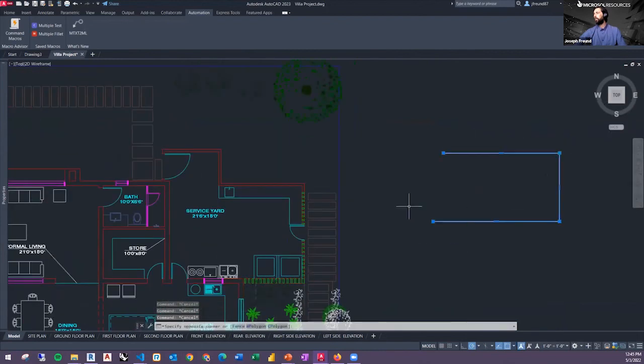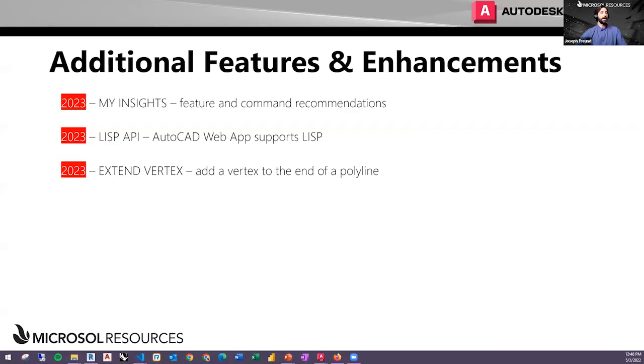So if I was to hover over the grip point at the start point and say add vertex, okay, it's not really allowing me to add it where I want it to, and that's why the extend vertex is going to allow you to close up a polyline if you need it to. So I'll just hover over that again, extend vertex, and then I can go ahead and close that up. So that'll be an option for these polylines now, which should be helpful.